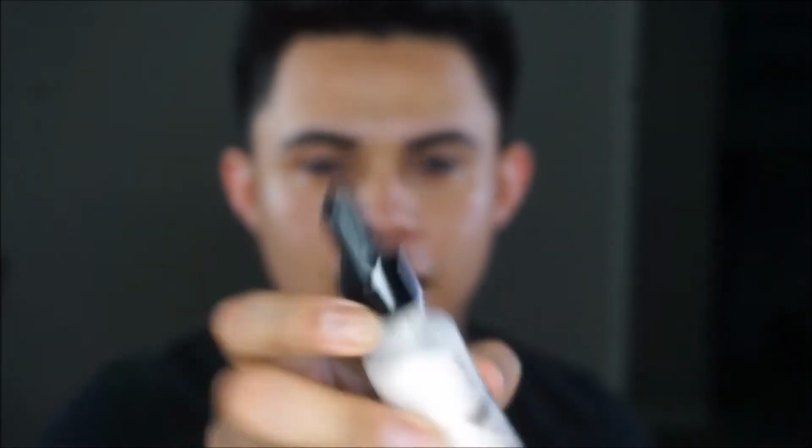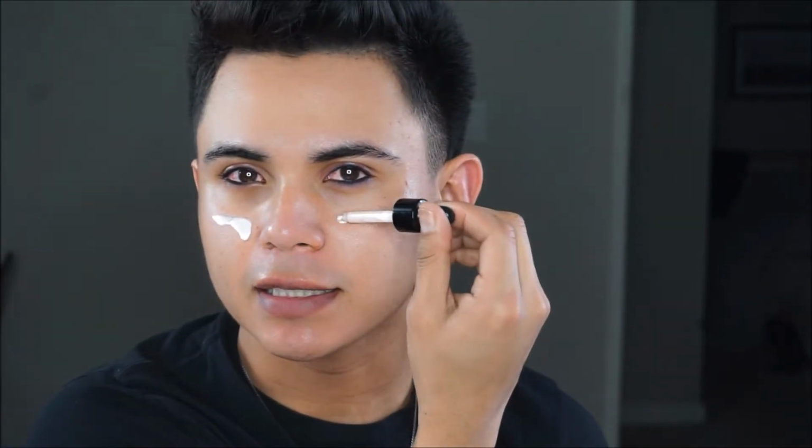I've already done my skincare, and I will have an updated skincare routine coming up soon, so stay tuned for that. But for today, I'm going to prime with the NYX Total Contour Drab Foundation. I've been obsessing over this primer lately, so I'm just going to do a few drops on my face, on my cheeks. I'm just going to blend that out.